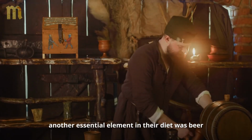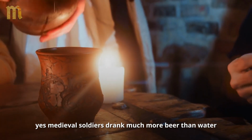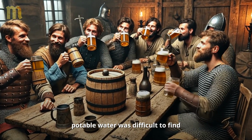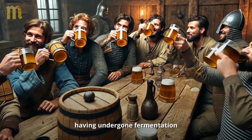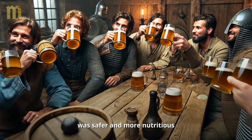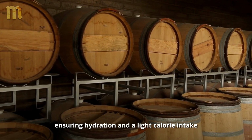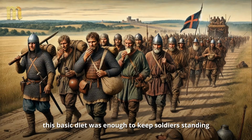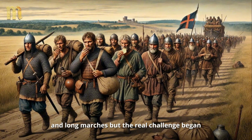Another essential element in their diet was beer. Yes, medieval soldiers drank much more beer than water. Potable water was difficult to find and often contaminated, whereas beer, having undergone fermentation, was safer and more nutritious. Weak versions of the drink were consumed throughout the day, ensuring hydration and a light calorie intake. This basic diet was enough to keep soldiers standing through their exhausting training and long marches.